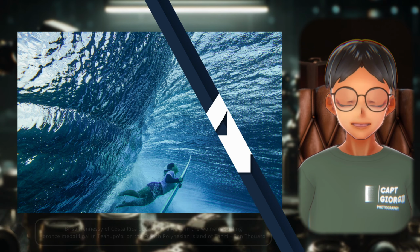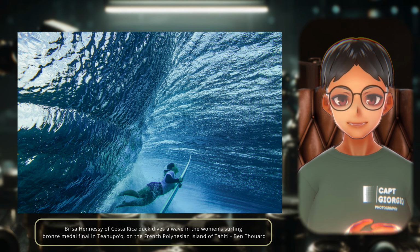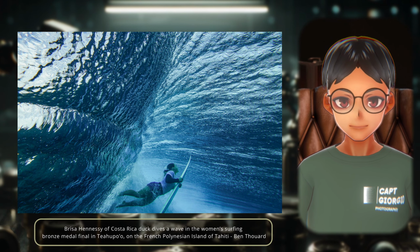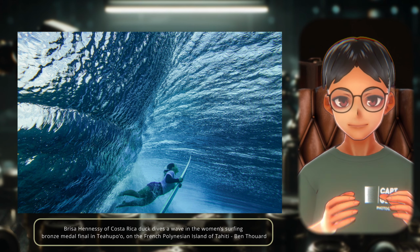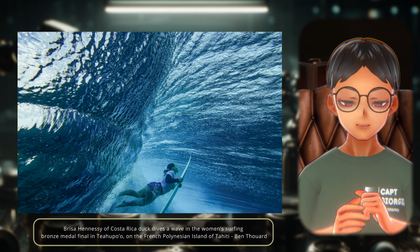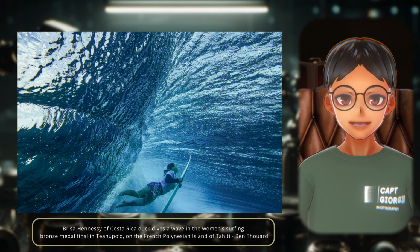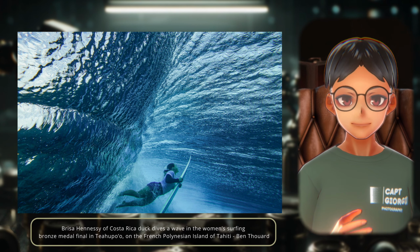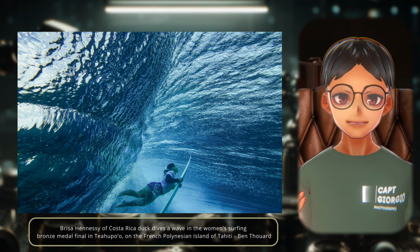Now this next photograph I want to talk to you about was again another surfing event, and this time the use of color here, again, wow, all the blues and whites really come together to tell a story. Her name is, I believe, Miss Brina Hennessy of Costa Rica. She's duck diving during the wave as she gets third place, bronze, which is, hey, not that bad.